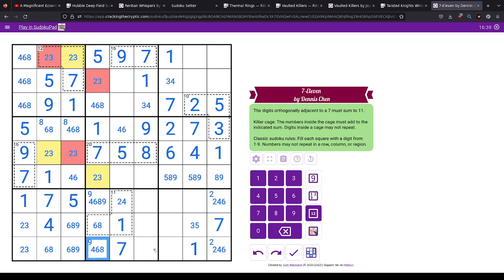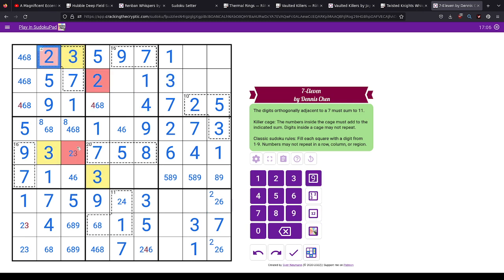This is also not 9. 4, 6, 8, 2, 4, 6, which means this is a 9. Actually, it was always a 9. Okay, so now we have 2, 4, 6, 8. This is 3, 5. 3, 5, 3. That becomes 2, 6, right? Oh, that also resolves. There's also a lot of stuff. Oh, this is falling apart. That's pretty cool. It's all coming together.